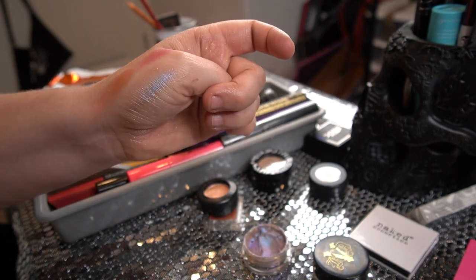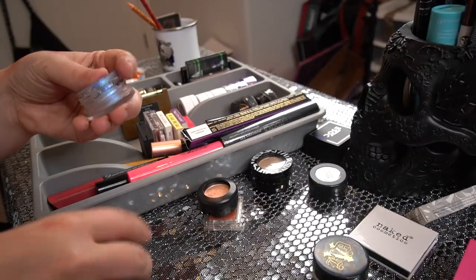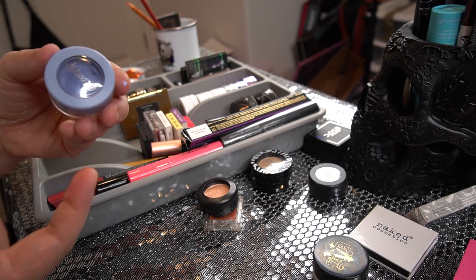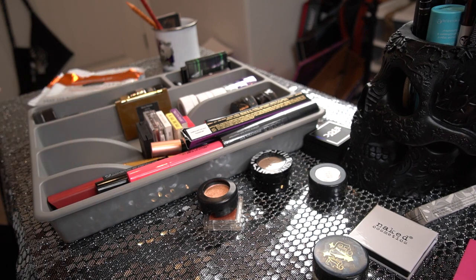It looks like it was meant to be pretty back when I bought it. But that's the problem with these gel shadows, that they get hard really, really fast. And this has never been used. It's hardly ever been opened or anything. The problem is it's more than a year old and it's starting to dry up.